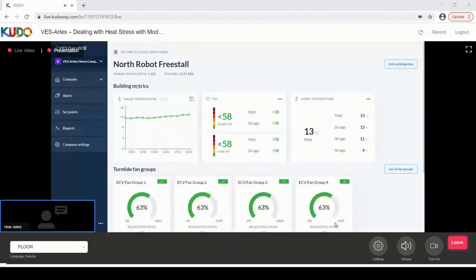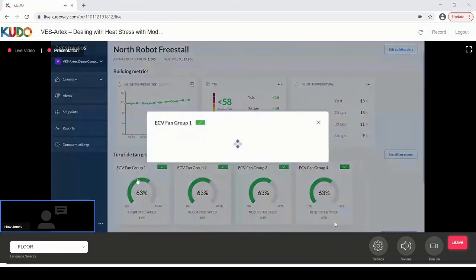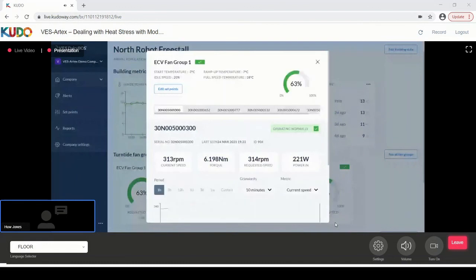So I'm focused now on a barn, so we can see inside temperatures, inside versus outside THIs, inside temperature of the last few days averaged out. And what I'd really like to show you is fan groups. So in here now we can see fan group 1, ECV fan group 1. We can click on it. We can actually view its current speed, its torque, its requested speed, and its power in. So actually this fan is on 63% power and is using 220 watts of power.